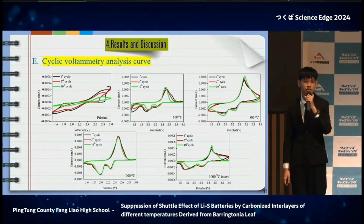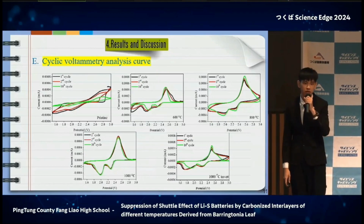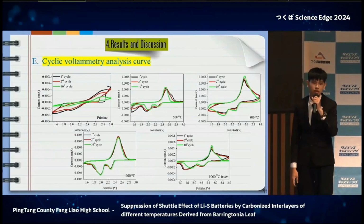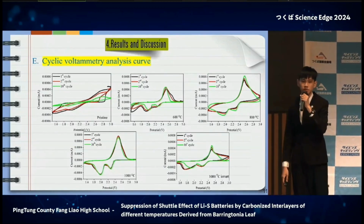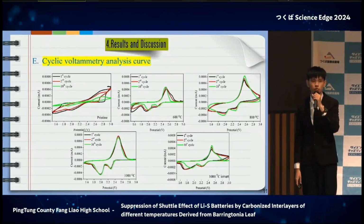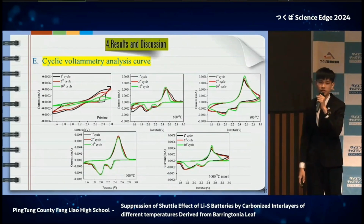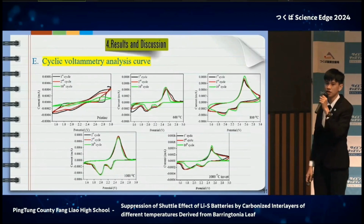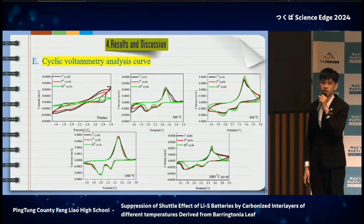In the CV test, the sample with interlayer carbonized at 600 degrees shows little degree of overlapping, which also indicates the battery has an obvious shuttle effect. On the other hand, the battery with the interlayer carbonized at 1000 degrees exhibits the highest overlapping. It shows the most complete peak shape and almost no polarization phenomenon. A sharper oxidation peak indicates faster reaction kinetics. On the other hand, its larger area suggests a higher capacity of the battery. So we can also say that the influence of the shuttle effect is relatively light.